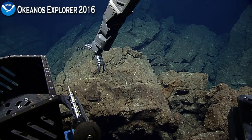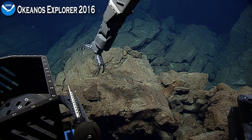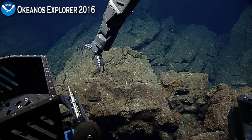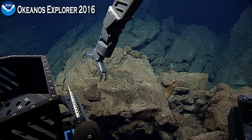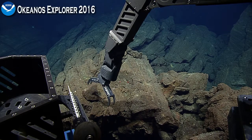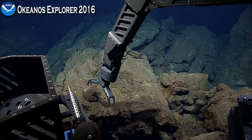So those fingers that just extended, like I said, are about 9 inches long. What did you use for the rock earlier before us? Like 6, I think. So the distance between the fingers fully extended like this is maybe 15 inches or so. So the pilot's going to try to grab this rock from underneath. If we grab it from underneath, we can probably get a good grip on it.